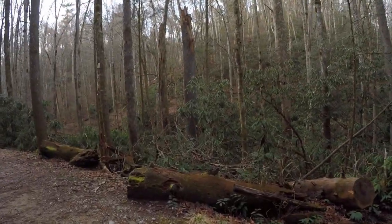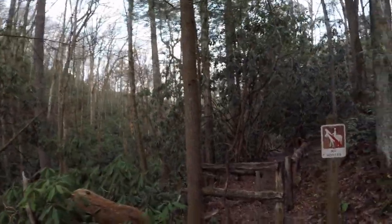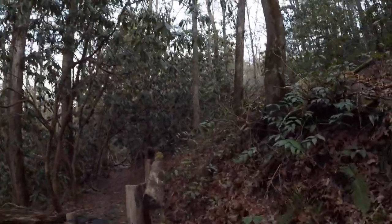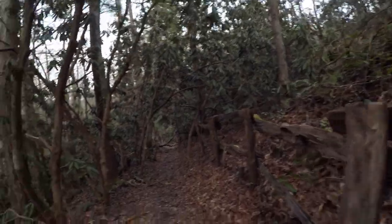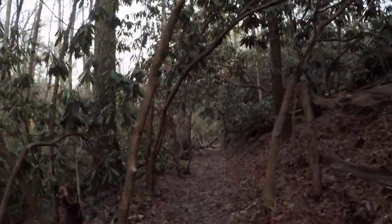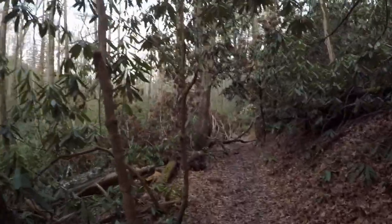It ends at like a cabin up there. And then I got to this point, and I was like, what is this? Because there's no signage for it. I mean, it just says no horses. So I didn't go down this trail because I didn't know where it went. And then this is when I got some feedback from Melanie and Dwayne on YouTube in the comments.